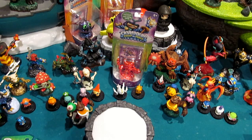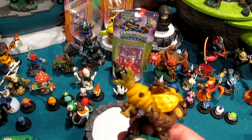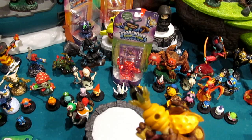I'll get some taken here shortly with him in a stat card. I'll get all three of the Bumble Blasts together for a family photo that's probably going to be really awkward. Then eventually, I will get all of the LightCore characters together. I'm extremely tired.